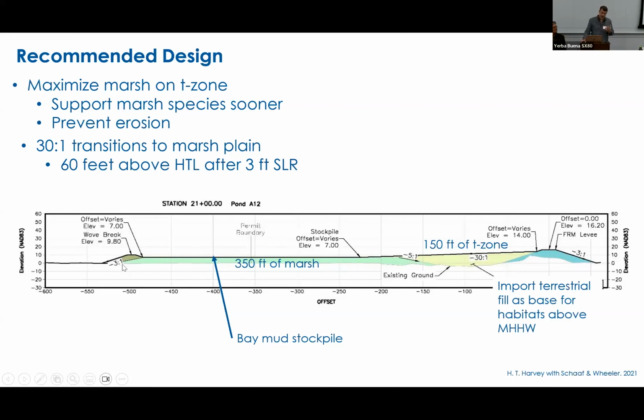Some of the benefits of this design is it would create more marsh sooner. If you have to wait for that pond to accrete sediment to take advantage of this transition zone, then there's sort of a lost opportunity to benefit from the transition zone by creating more marsh sooner. You connect those two habitats sooner in time.